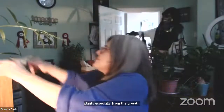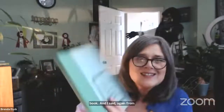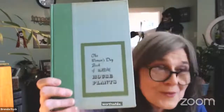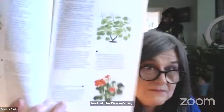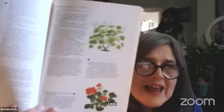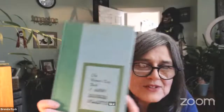Sometimes you'll get books from some of the retro books. Like this is a book, the Woman's Day Book of Houseplants. It's from 1965. Now, inside, it has the most gorgeous drawings of all the different plants. It does have a little section on how to propagate them. So the propagation is absolutely awesome.